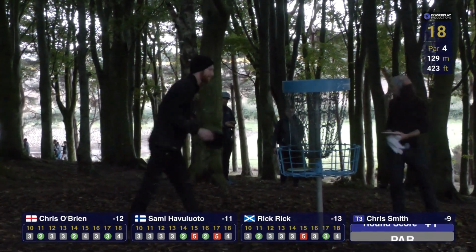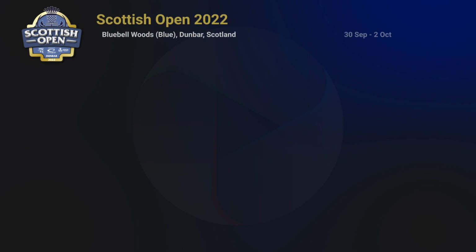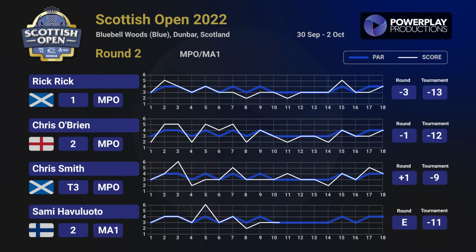Chris and Rick finishing out, disappointed not to pick up the birdies, but didn't realize Chris pulled out the big gun with his 1,000 rated caddy there. Yeah, I'll be hoping for a 1,000 rated round 3. Unfortunately, no 1,000 rated rounds today. Rick coming in strong with a 3 under. Chris O'Brien also finishing strong from the turn. He'll be happy to finish under for the day, and Sami and Chris having an up and down out there, Seamus. Yeah, a little bit of trouble there on the front 9 for him. They couldn't capitalize on the back 9 and made too many mistakes.